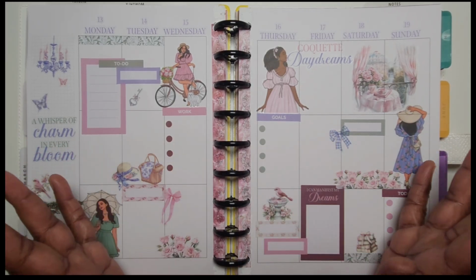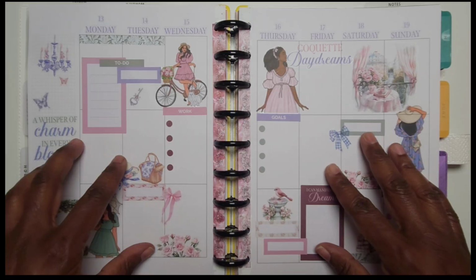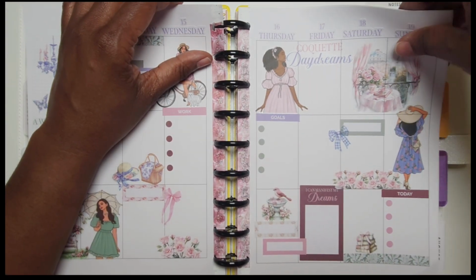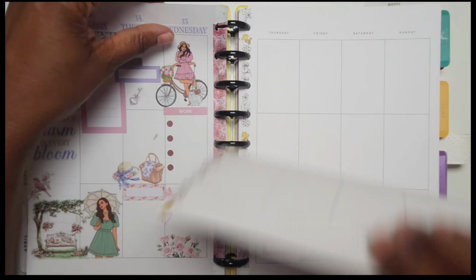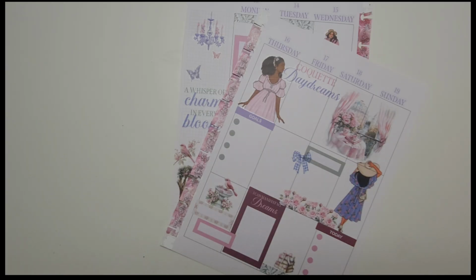So most of the time you see me prep my planner, you see me decorate it, and now I'm going to show you how I actually put it to use. So I'm going to pull these pages from the planner. And let's get started on it.